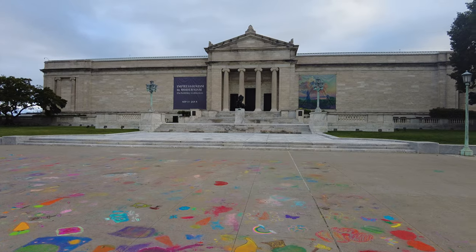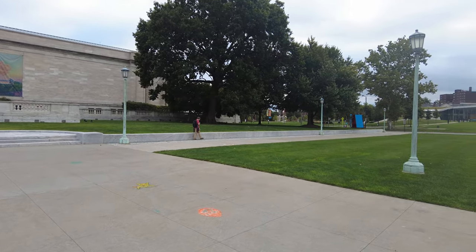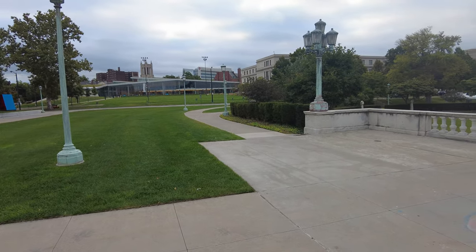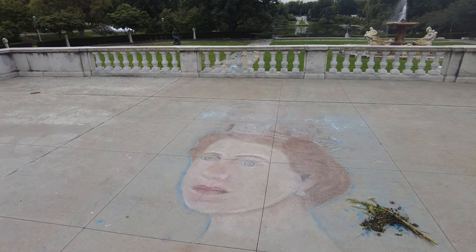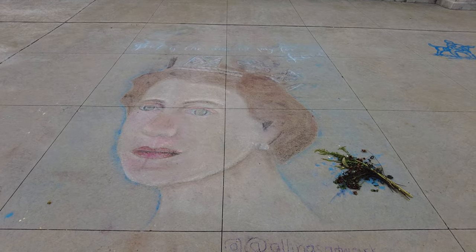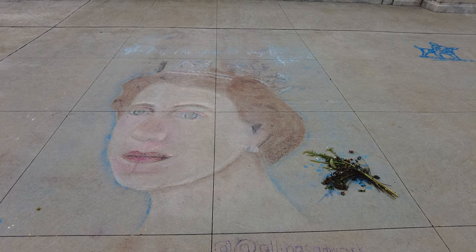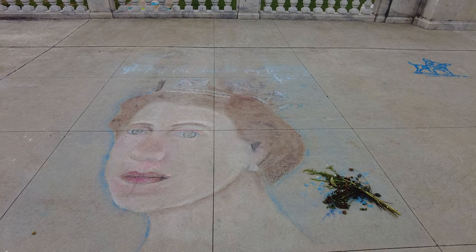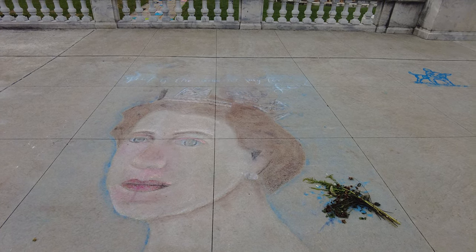And today I wanted to show the results of the Cleveland Museum of Art Chalk Festival that took place over this past weekend, Saturday and Sunday. Now, unfortunately, we're not going to get the full glory of how beautiful this could have been, because, for example, here was one of the chalk things that was done on Saturday of the Queen, but it did rain either late Saturday evening heading into Sunday morning, so that washed away what the full perspective could have been.